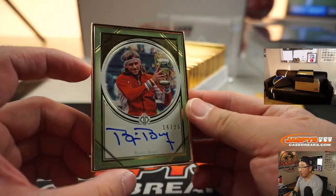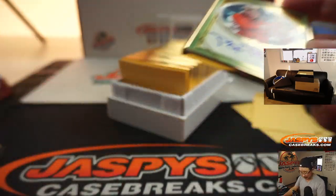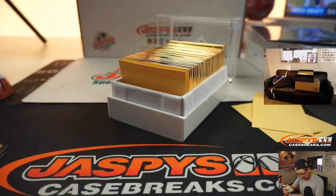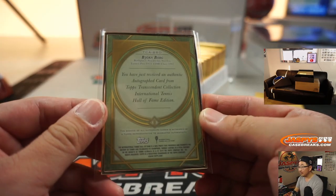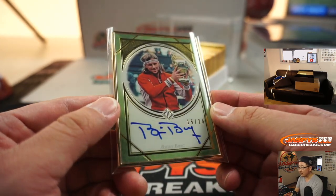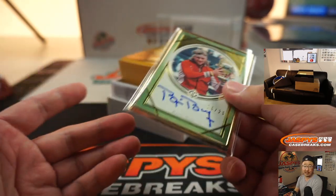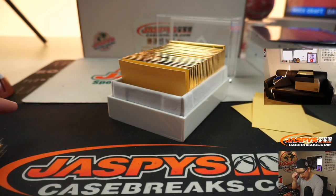Next is Bjorn Borg. 15 out of 25. If you're a tennis fan, these guys like Becker, Borg, Agassi, pretty strong right there. Good photography as well. And supply, think about it. Supply and demand, ladies and gentlemen. There's just really not a lot of high-end tennis stuff out there.